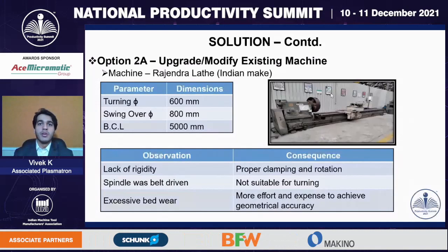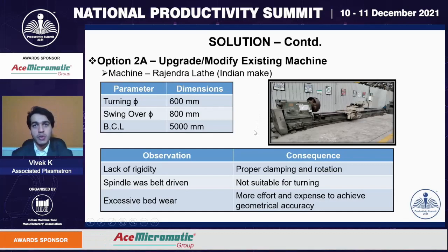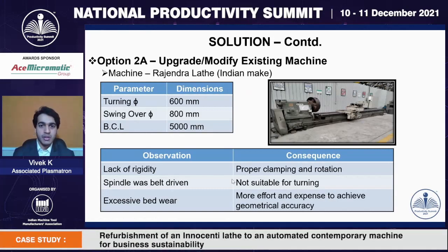Then we thought of upgrading the existing machinery. For that, the first machine that we considered was a conventional lathe with a turning diameter of 600 and a between center length of 5 meters. But this machine was an Indian make and it had been roughly used for some other purposes, so the bed construction was not so rigid. The spindle was belt driven, which means it did not have the ability to take the load of higher turning cuts. The bed was excessively worn out, so scraping and trying to regain the geometric accuracy was again a big hurdle.